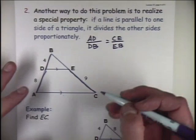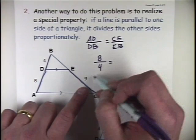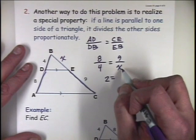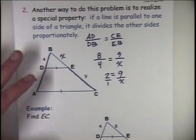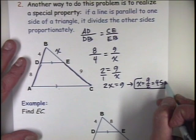We could say AD, which is 8, is to DB, which is 4, is proportional to CE, which is 9, is to BE, which remember we were calling x. And now, really, the problem is a little bit easier. If I simplify, 8 fourths is 2, I get 2 equals 9 over x, and if you want to call that 2 over 1 so you can have a proportion, that's fine. So now I'll cross multiply and I get 2x equals 9, which when I divide by 2, I get x equals the same number, 9 halves or 4.5. So just be careful if you're using that. You have to have parallel lines and it has to be in a triangle.